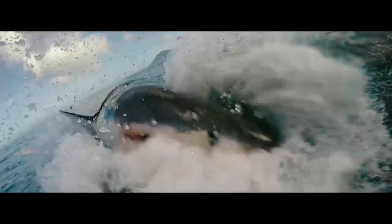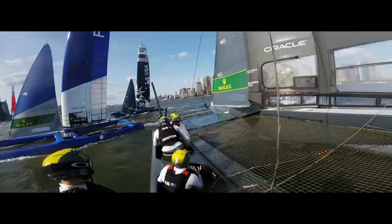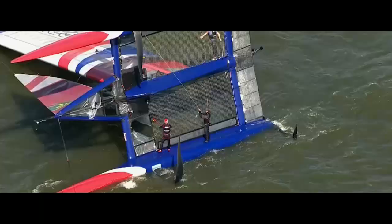The G-force going through the boat is incredible. It's a mix between being scared and a lot of thrill. If you make an error, you're going to flip it over. This is absolutely new territory.